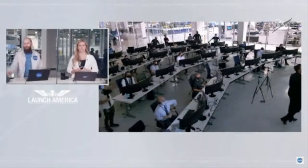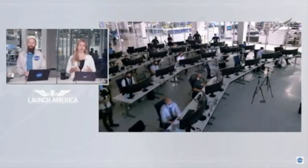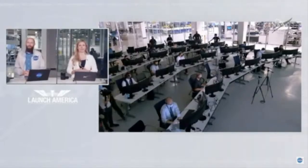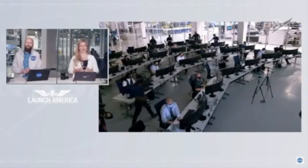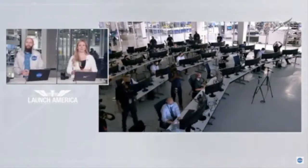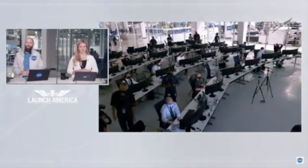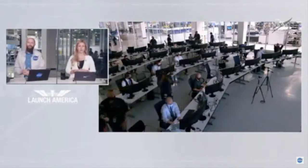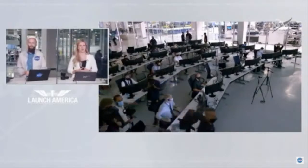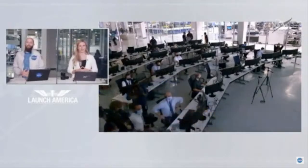We successfully jettisoned Dragon's trunk and performed our final on-orbit maneuver, the deorbit burn, at 10:56 a.m. Pacific to send Dragon on the path home. The spacecraft successfully re-entered the Earth's atmosphere and slowed its descent with successful deployments of 2 drogue parachutes and 4 mains, with the final splashdown occurring off the coast of Pensacola, Florida at 11:48 a.m.